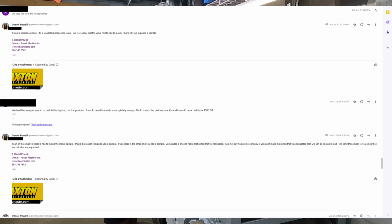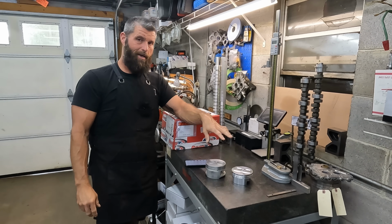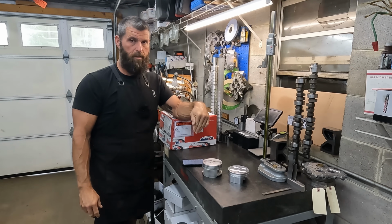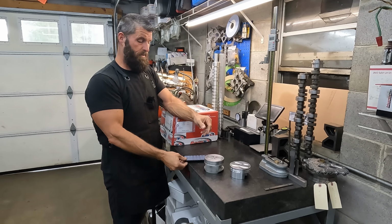And he says, we had you send a sample to match the depths, not the position. We would need to create a custom piston. And so it goes on, and we go back and forth about this thing. But basically, it goes on to say that this is not a full custom piston. I guess this is a little bit custom piston. And for me to get a full custom piston, I've got to pay more money, but that's not what was quoted, and that's not what was said in any of these emails. Till the piston got here and it's wrong, and then all of a sudden everybody's got amnesia.